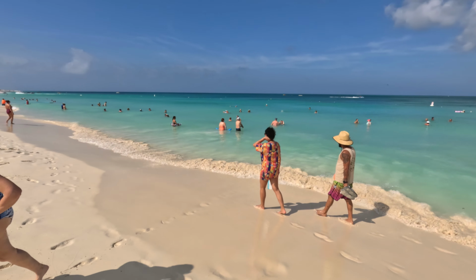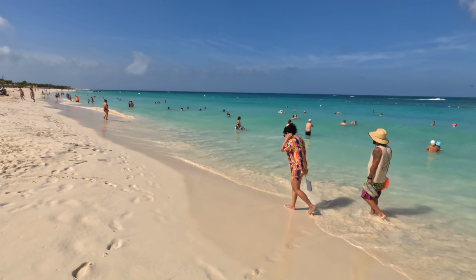Yep, a lot of people in the water. It's quite busy.